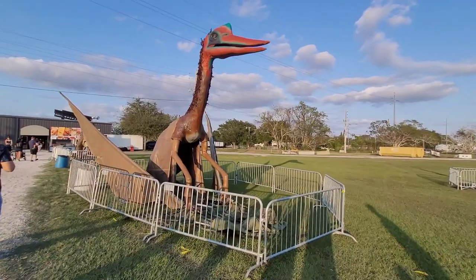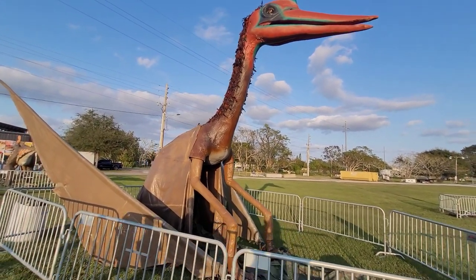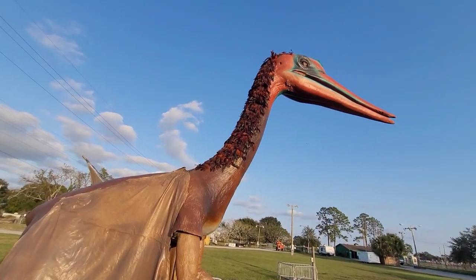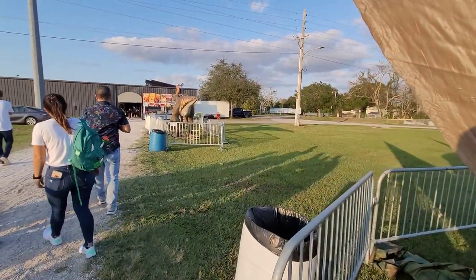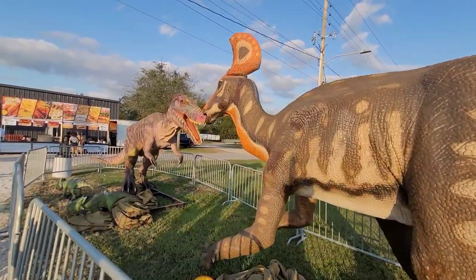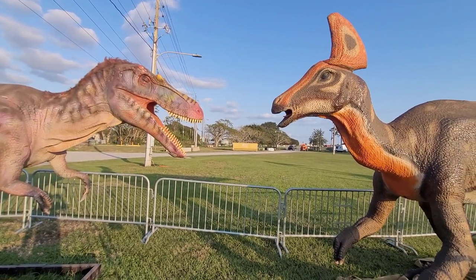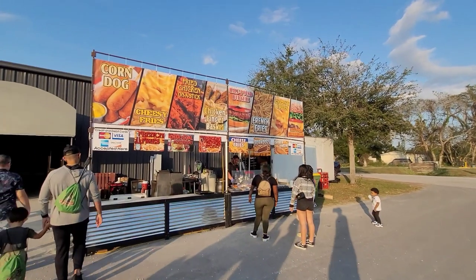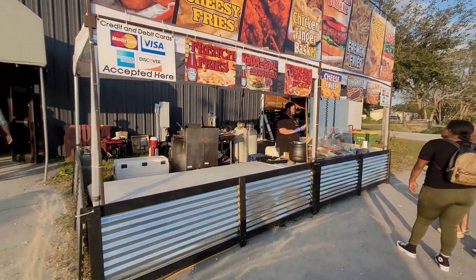There's a big board over here. Look at this big one here. There's another one here, the horn head one and a T-Rex. There's some food here, check it out. All kinds of chicken, corn dogs. To the food cart area.